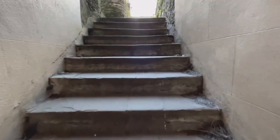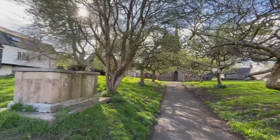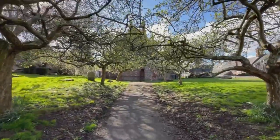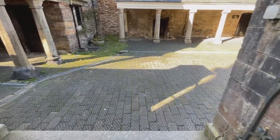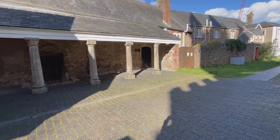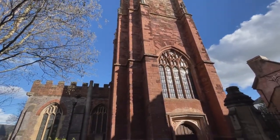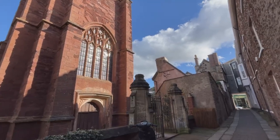So I believe at the top of these steps is the historic Guildhall. Let's go and have a look. So the steps have just brought us up to St Mary's Churchyard. And what a fine spring evening it is. And I'm just coming down the steps from the churchyard now and entering the historic Guildhall area. There you go. Oh, this looks a lovely church. I don't have time to go inside this afternoon, I'm sorry. I'm definitely going to have to come back to Totnes to do a proper video, but hopefully this gives you a flavour of the place.